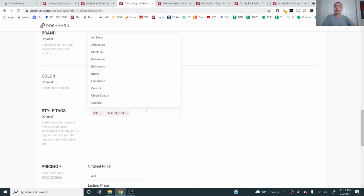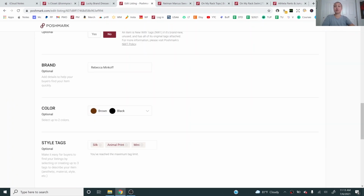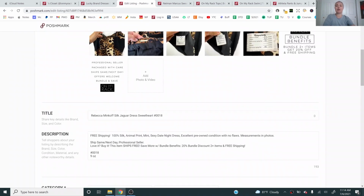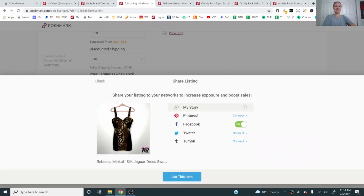So animal print, and they have midi, mini. We could put mini, just because I don't want to spend a lot of time thinking of other ones. Oh, did I put silk? Yeah, I did silk. So silk, animal print, and mini. No, they don't have anything for like club wear, and they don't have anything for like night out. All right, so we'll go back to mini. Yep, sexy date night dress. These are the kinds of things that you want to try to think of: what's the purpose, what's the mood, what's the occasion. Anyway, this isn't really about keywords, it's about style tags.